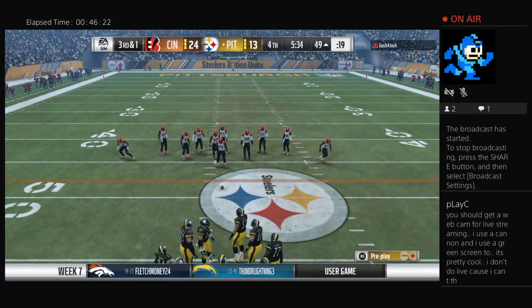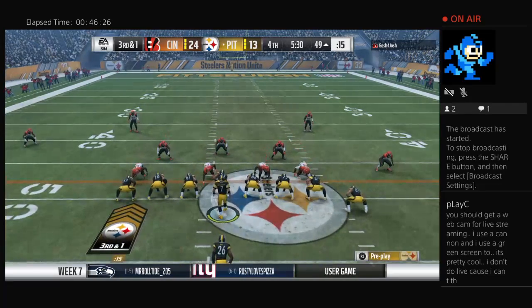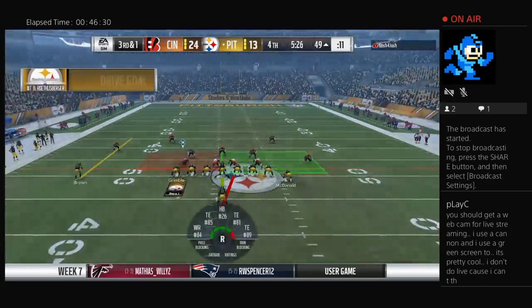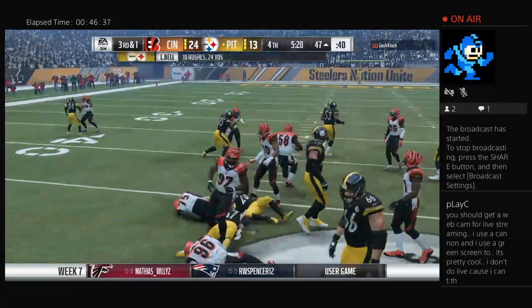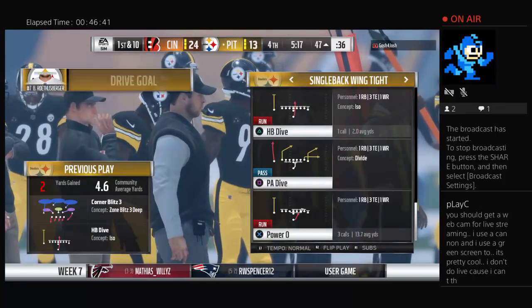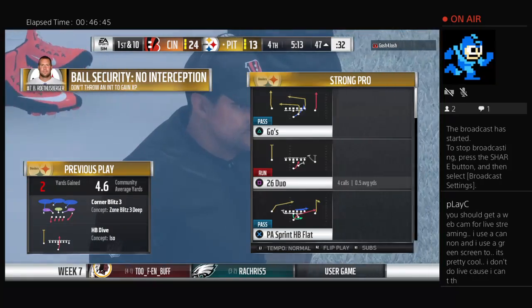And the defense searches for one more stop here after the run on 2nd down. They'll try and run for it with Bell. And able to pick up the first across midfield to the 47. They only get 2 there, but on 3rd and 1, that's all they needed to keep the drive going.